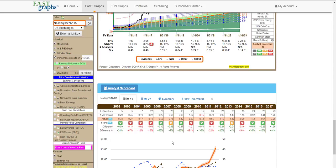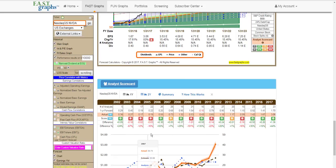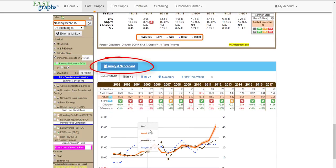However, in order to develop some credibility about analyst estimates, we go to the FastGraphs analyst scorecard here. And we have 2 scorecards. We have one where analysts were making an estimate 1 year in advance, and then we have one where they were making an estimate 2 years in advance. And we give them a 10% margin for error for 1 year forecasts and a little more, or 20%, for 2 years. So let's look at how accurate analysts have been for 2015, 16, and 17.